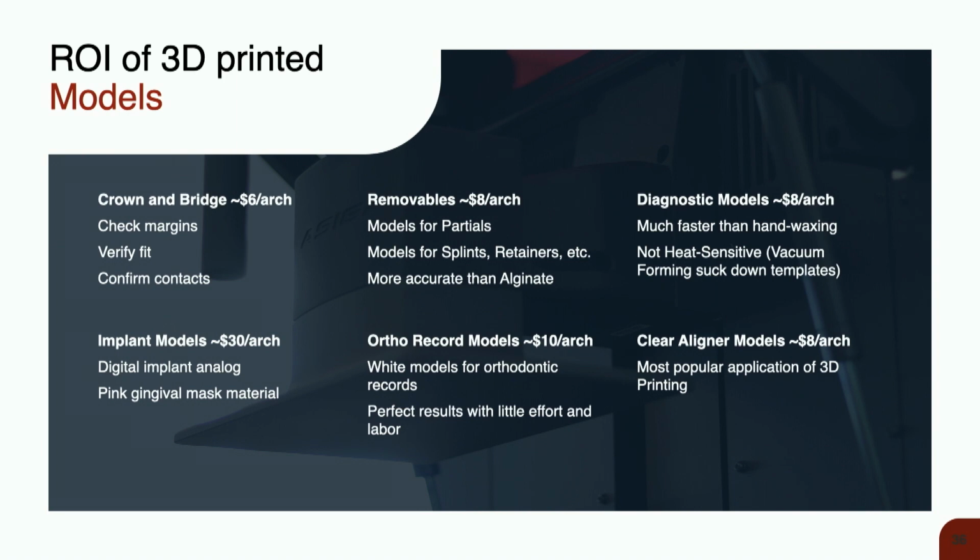With digital, it doesn't care, right? You get a digital impression in, whether it's for a partial or for an implant case, the accuracy is going to be the same. And when you print these models out, it's going to be the same. So we noticed quite a bit more accuracy and better fits, and the feedback was really great with removables specifically, because you're actually getting more accuracy and better results when compared to alginates or cheaper stones.